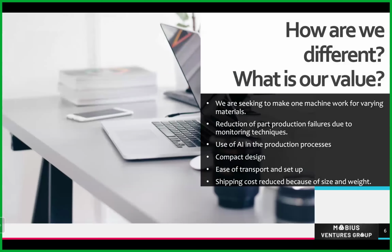So how are we different? What is our value? We use responsible AI in our production process, and we actually fact check our data that is on our particular server. We don't just pull from the internet. And we have a compact design, and it's for the ease of transport and use.